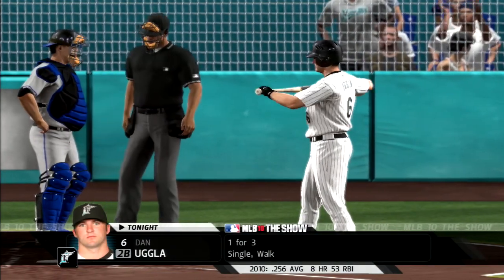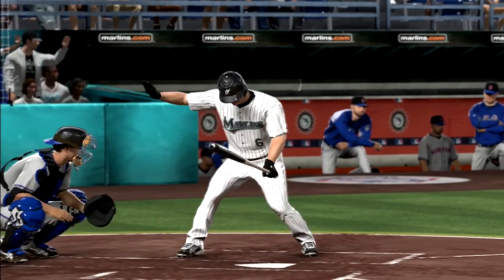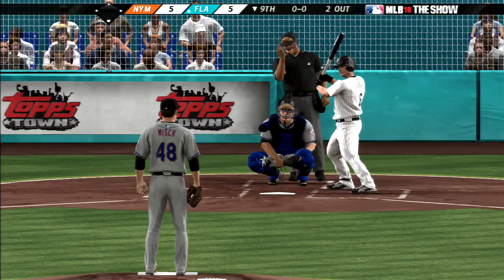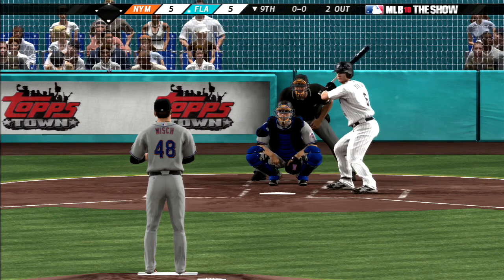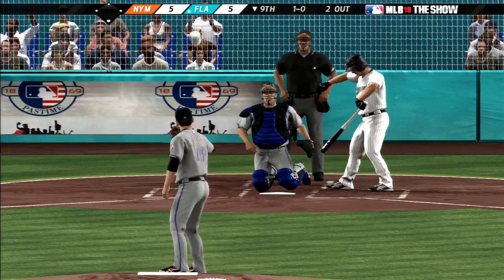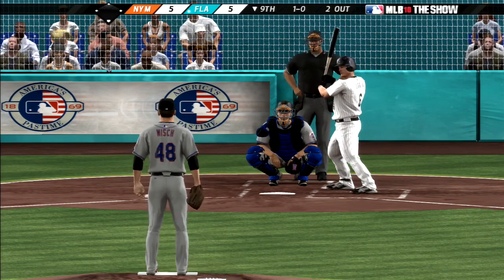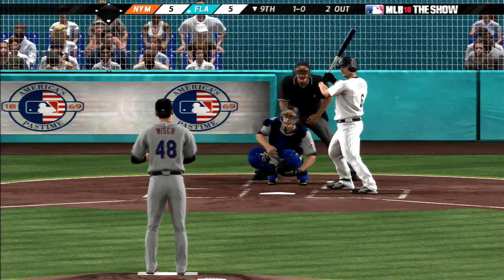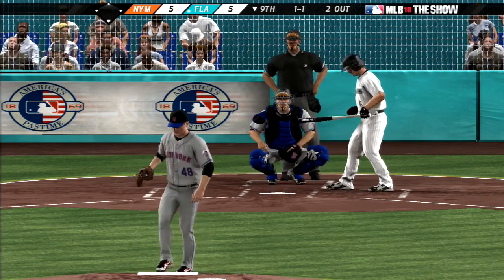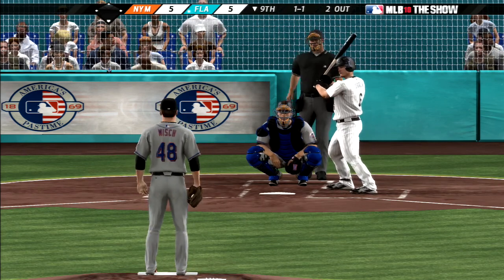Dan Uggla will get another crack, 1 for 3 thus far. And this is low, ball 1. And remember now, the pitcher spot is due next here in the number 5 spot. And, looked like ball 2 below the knees, but it's ruled a strike, and that evens the count at 1-1. Oh, and that's the same strike Ed Coleman always used to call on me.